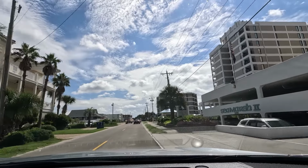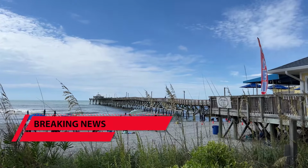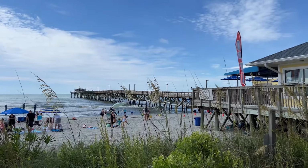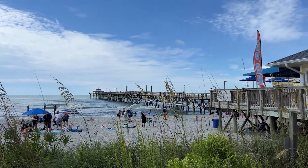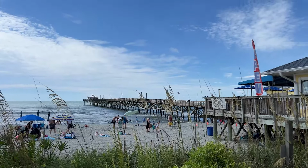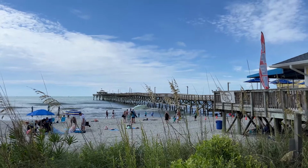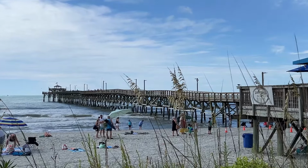So next we're going to show you the Cherry Grove Pier. We're very excited to bring you the news that the pier is now open all the way to the end. I just checked with the folks inside that sell the fishing licenses and that kind of thing. It is open all the way to the end. If you missed it when it was messed up from the hurricane, they were missing a big chunk in the middle, so that chunk is back. And you can walk out all the way to the end now. So that is exciting news. And also the restaurant is open as well.